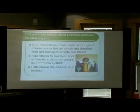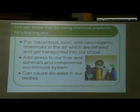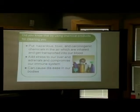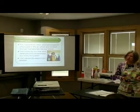And these definitely can cause disease in our bodies. This is a problem. When toxins are absorbed at a much faster rate than our lymphatic system can dispose of them, they spill over into the bloodstream and wreak havoc. They make you feel sick, they can cause allergies and autoimmune diseases.